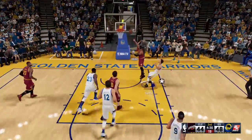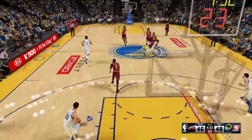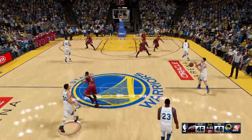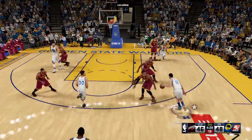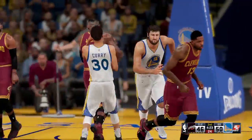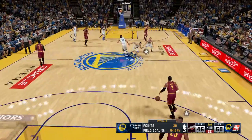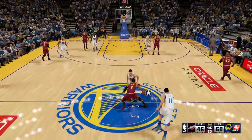To the inside, Irving. Yes, it's James picking up the assist. LeBron's got 5 assists tonight. Oh, wow. 4 of 5 to start the half. Coming out on fire. And he gets the bucket. 31 points for Steph Curry. I love his shot selection today. He set the bar for the rest of the team.